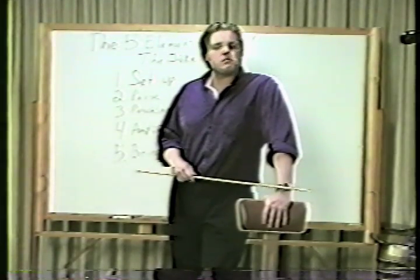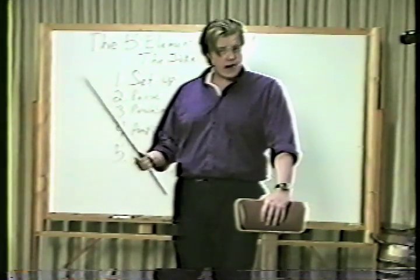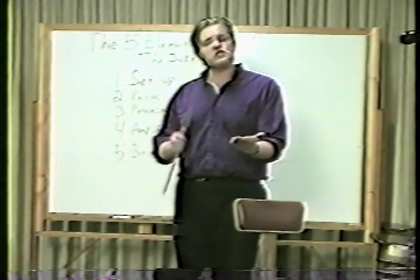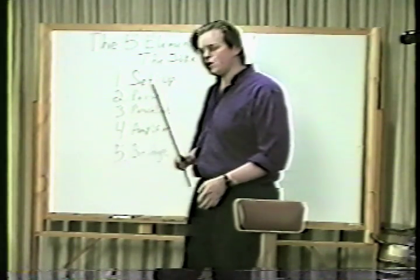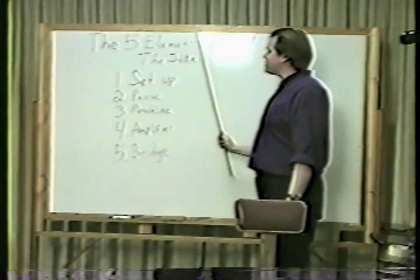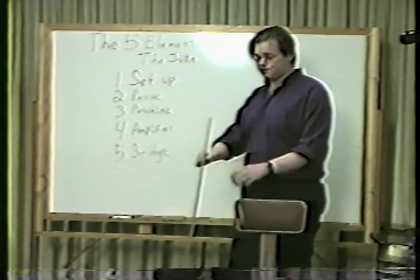Just as the basic building block of matter is the atom, the basic building block of humor is the joke, the bit, the gag, the hokum. Hokum? Call it by any name you prefer, but the joke is the primary component of humor. And any joke that you hear anywhere is going to have 5 component elements, the 5 elements of the joke. Element number 1, the setup.